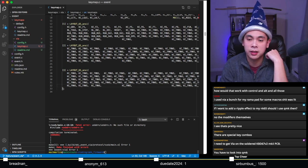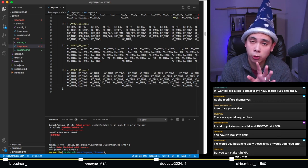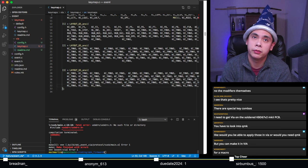Bacon and Tuna says, I need to get VIA on the soldered KBD67 Mark II PCB. It should have already come with VIA unless you bought yours around November 2019.